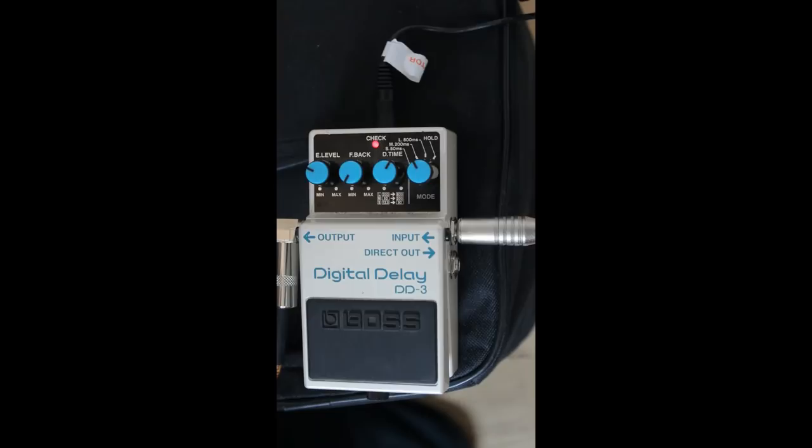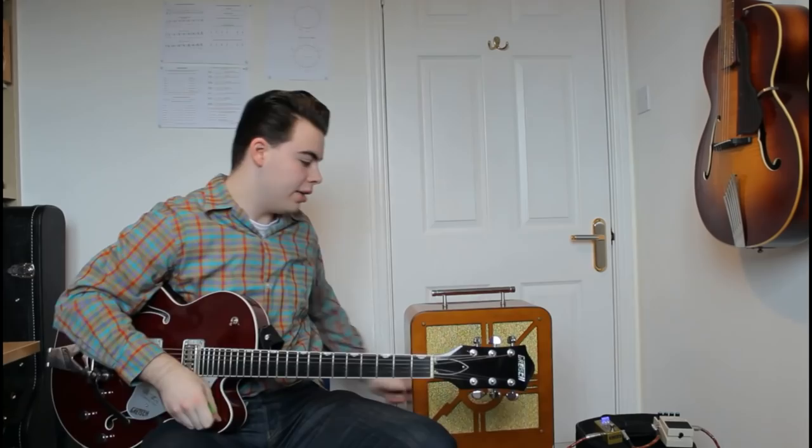If I'm playing something a bit more jazz influenced, I use the Tone City spring reverb pedal. It's literally got one control knob, which is nice and simple, which I'm a big fan of. I have that about a quarter of the way around, about 9 o'clock, and I'll show you what it sounds like.